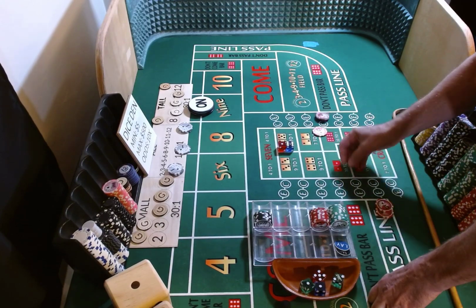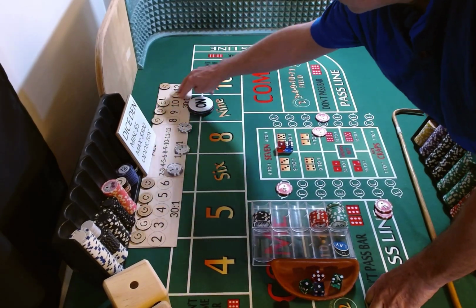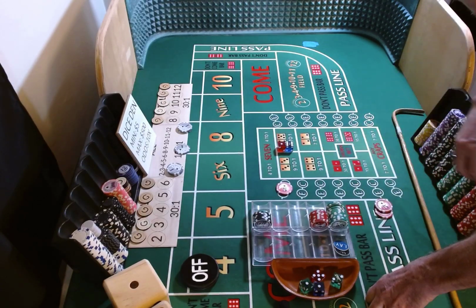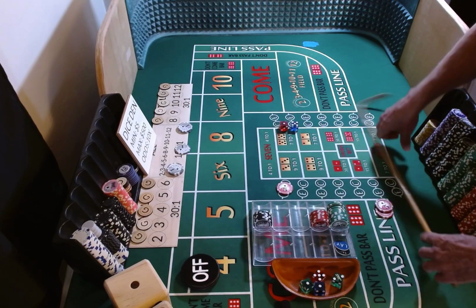Come back out again. $10 pass line. 4C, 1E. $5 on the ATS. Come out roll. We're going to stick with the 3-2-1-3 just because that last toss, it wasn't the dice's problem, it was my bad throw. Dice out. It's 5-1-6 again. Mark the 6.